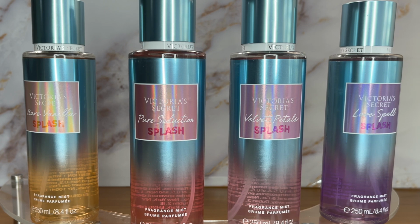I'm thinking about quite a few things this would go with. I think this would go so well with that Juliet Has a Gun vanilla vibes. This will work with that. Just anything kind of beachy, but this isn't beachy. It doesn't have that super summertime smell, but I definitely like this. I like it a lot.